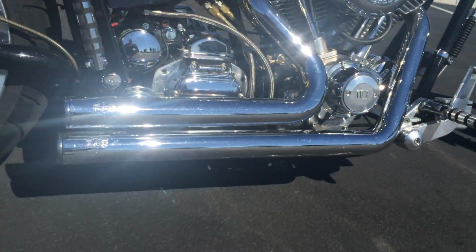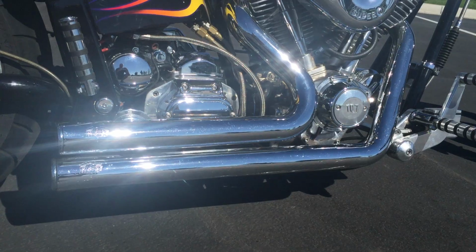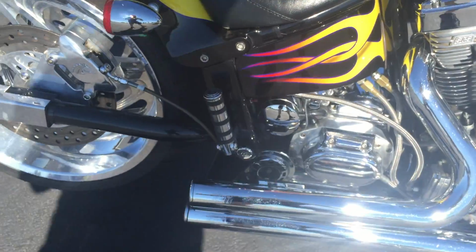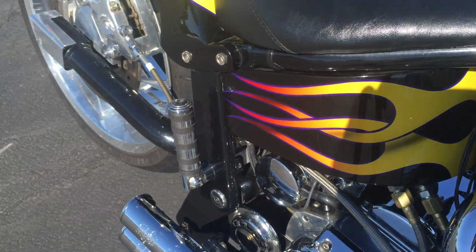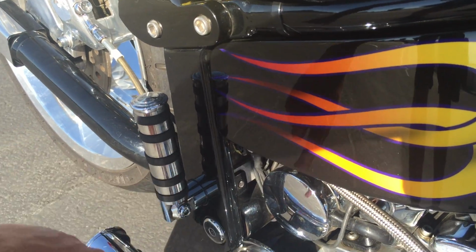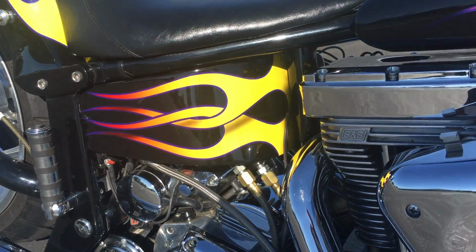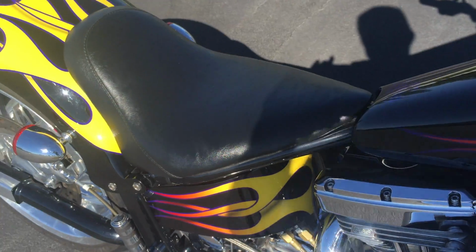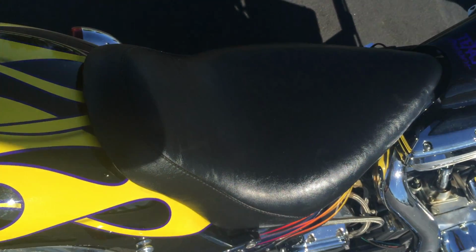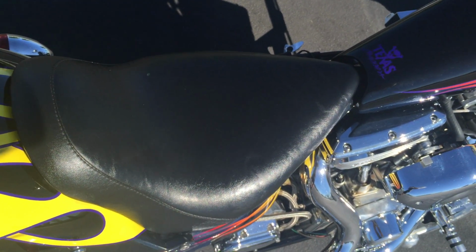The Vance and Hines pipes are in relatively decent shape. Again, has some light scratches. Rear passenger pegs could use some elbow grease to look perfect. The rubber bands around the pegs appear to be pretty taut. Not a lot of use on those. Electrical cover's in pretty decent shape. The fabric on the seat's in pretty good shape as well. No major notable blemishes there.